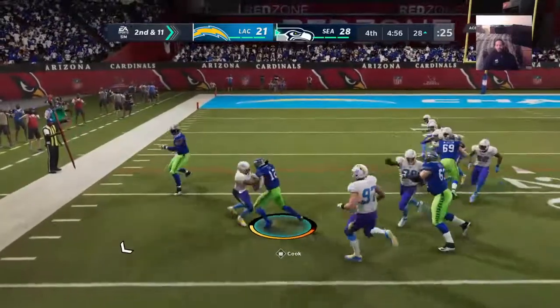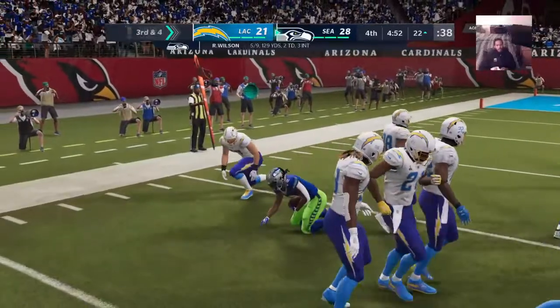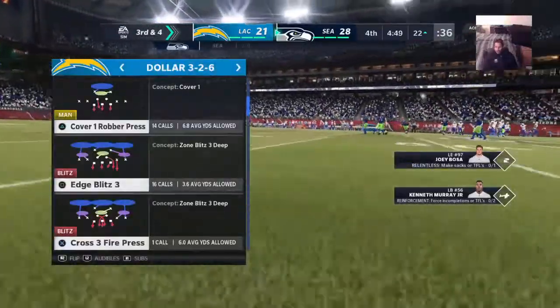Much more, come on, yo. That is Murray, yo. There's no way he misses that tackle. I need that. Another nice pickup through the air. I think that.